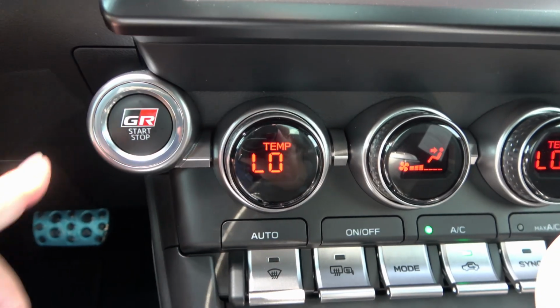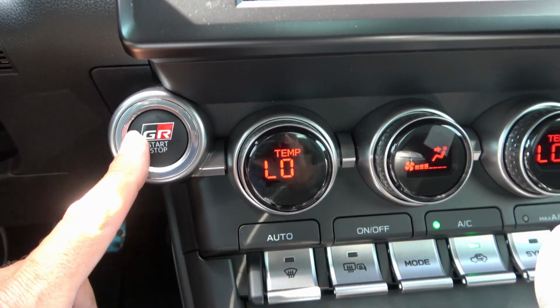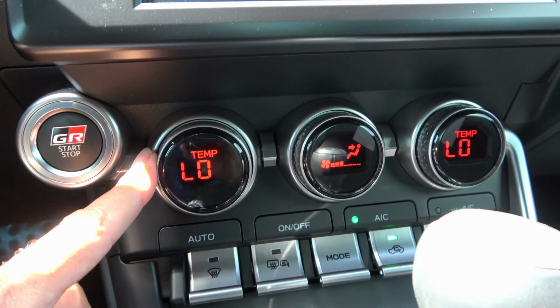At the bottom here, you can see the GR start stop. This is a pretty cool start stop button, and all these dials are basically your climate control.